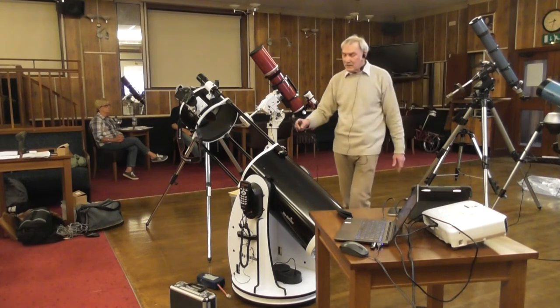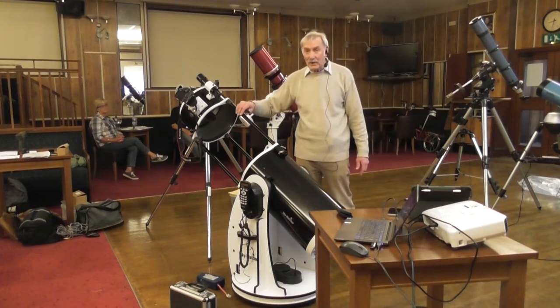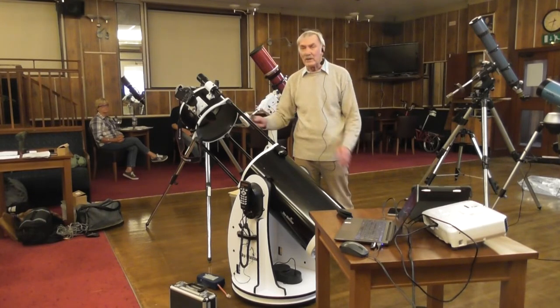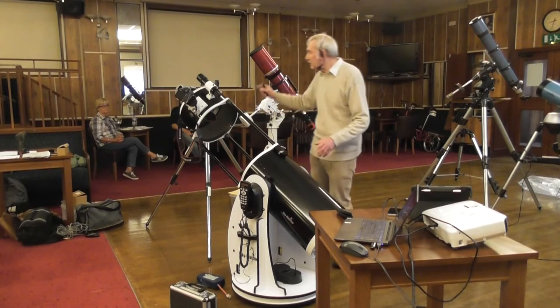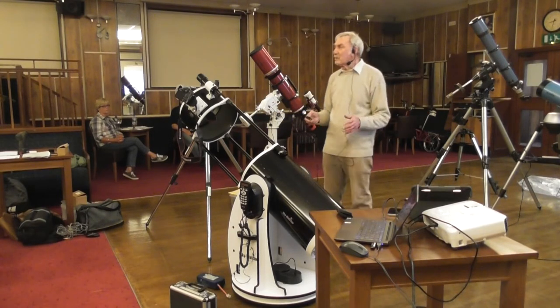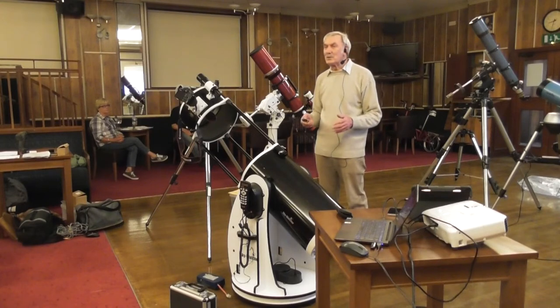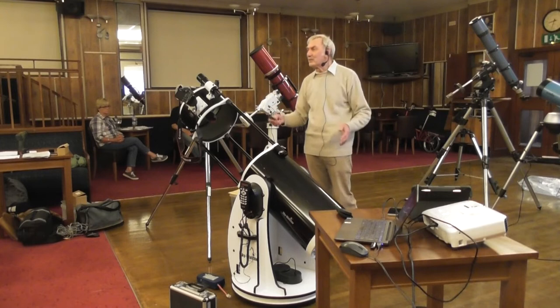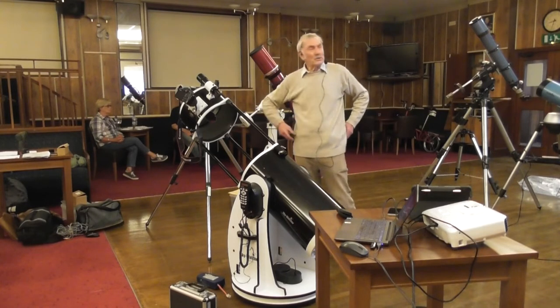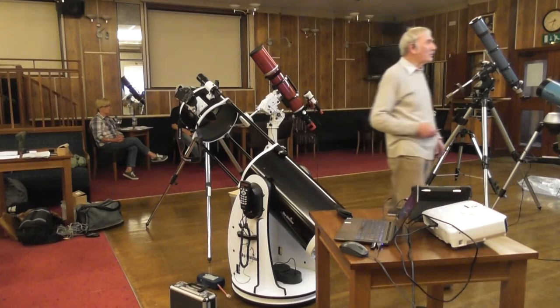But with something like this, you say it has the gizmos on it to point at objects, but it won't track things because it hasn't got motors on. These have all got motors and therefore need power. One of the advantages of not having motors and batteries is that you don't have to worry about running down. So you can observe this all night if you want to, and you just need to know the sky and use the finder to find objects.